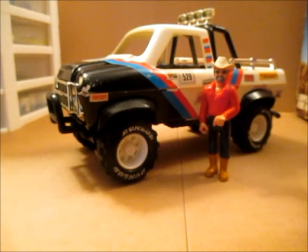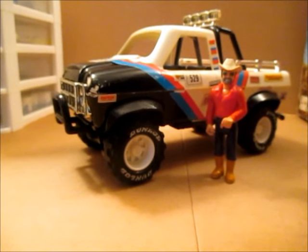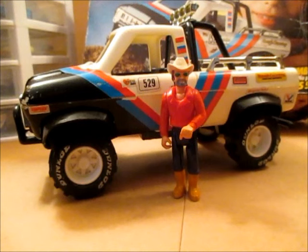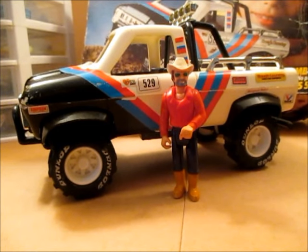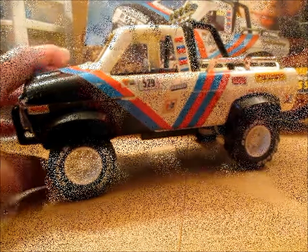Today I've got a Fisher-Price Adventure Kit, as they refer to it in their catalogs. It came into the series in 1983 and it was withdrawn in 1985. It all came in pieces originally in the box and had to be put together.